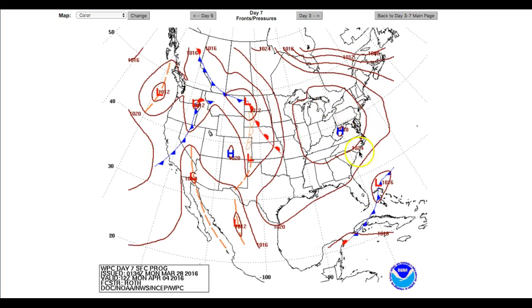And on Monday, with high pressure in full control, clear skies, light winds, lows in the upper 20s to mid 30s, highs only in the mid to upper 40s over the interior, upper 40s to lower 50s along the coast, about 10 degrees below normal for this time of year. Now remember, this is April, so seeing temperatures in the mid 40s, it's pretty chilly for April.